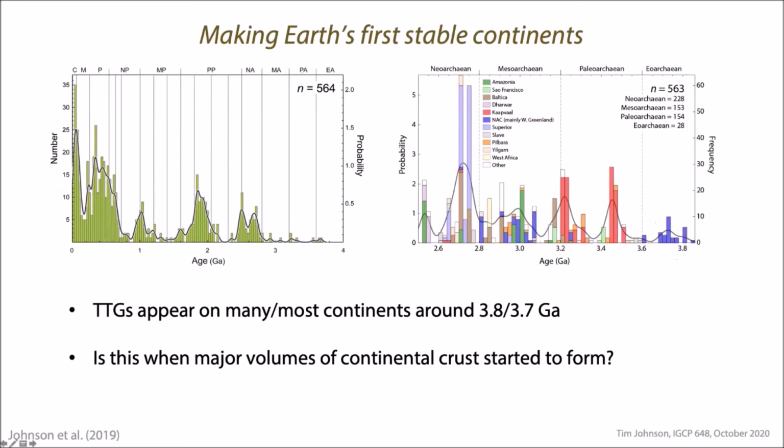But in terms of strict TTGs, the first ones we see appearing are 3.9, 3.8, mainly in Greenland, and then things really start to pick up after there, and we actually see them in most continents, despite what this data says later. So, is this when major volumes of continental crust started to form?